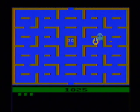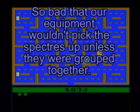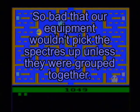Now notice that there was really no color change or difference there. This was an absolutely horrid game, mainly due to the fact that it was programmed so badly that you couldn't tell the difference between what was a ghost and what was not. They almost look like shadows that are glitching.